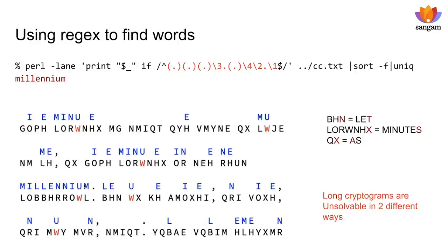Once I decipher this, I can look at all the words which have only one letter missing. So for example, here, B-H-N. If I do a similar analysis and find this is "let", so N is T, then I can go here and put the T, and now I just have to guess X, and I could guess this as "minutes". So this QX becomes "as", and so on. This is how you do it.